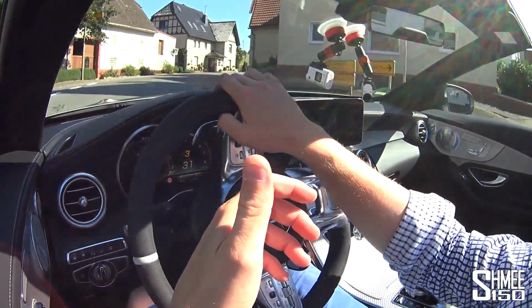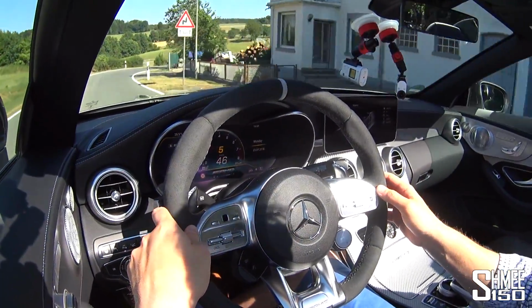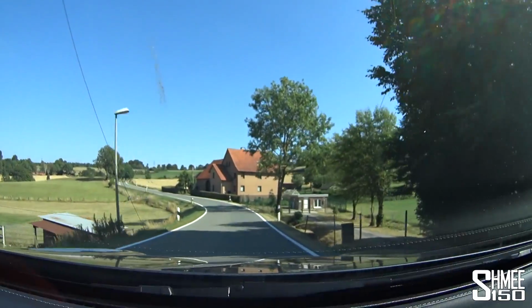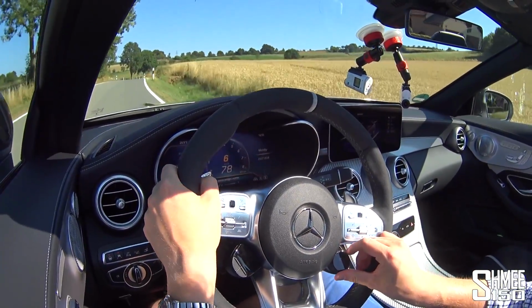If, let's say, it's wet, snowy, icy, and you want to be extra safe, you can pop it into the slippery modes. If I just do that right now into slippery, yeah, it's in fifth gear, very, very quiet. Relaxed. Look at this view, lovely place. This is exactly where you don't want to be driving a car like this with the roof down in slippery mode. So let's go back out of that, through individual, sport.